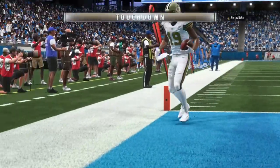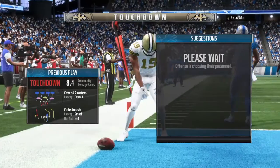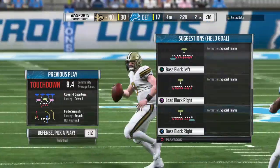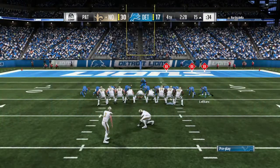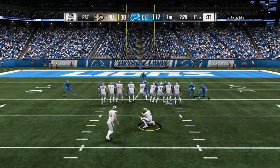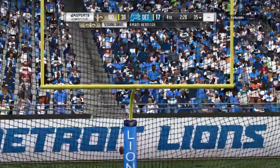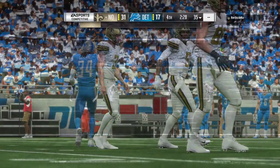And he is into the end zone. Touchdown, New Orleans. Ted Ginn from 21 yards away. And the Saints now add 6 to their lead. Lutz will look to add the extra point. Lutz with the extra point. And the decision to just kick the extra point winds up successful.